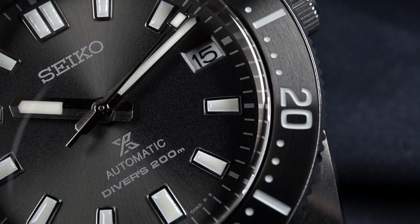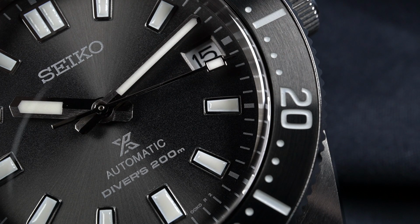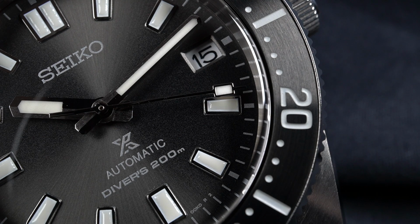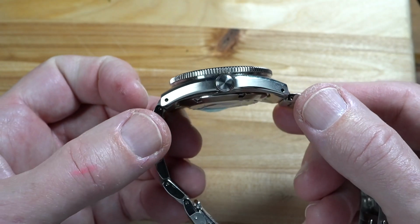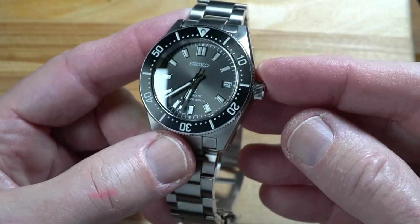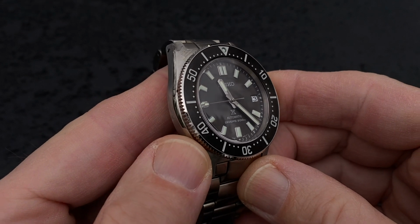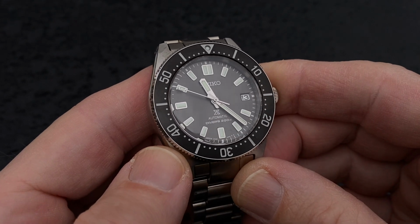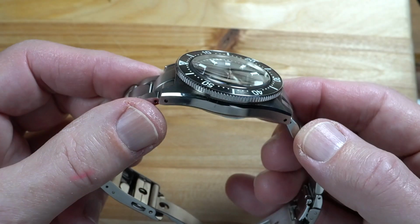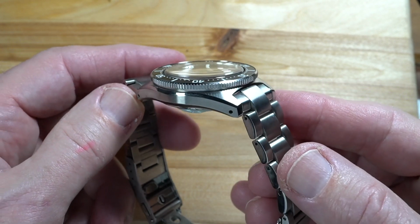I also really like what they did with the bezel insert here, and that it's kind of like a painted metal or something along those lines. Really like that. Really nice lume material as well. It's that nice bright green that Seiko does. Drilled lug holes are a big plus in my book. And I do like this 62MAS watch case style. Very utilitarian looking, no frills at all, nothing fancy, but it does still have that Seiko touch, those beautiful, sharp, crisp edges and that wonderful brushed finish and polished edges.